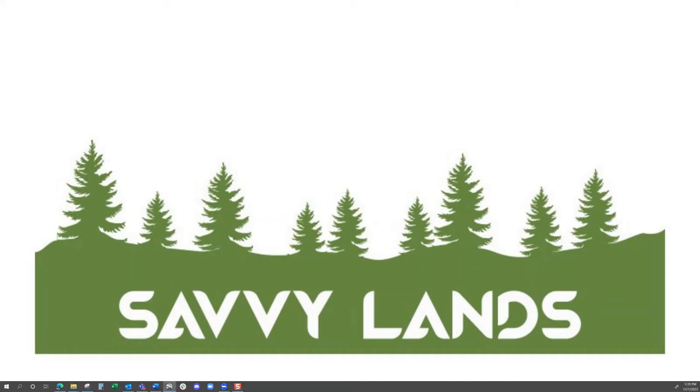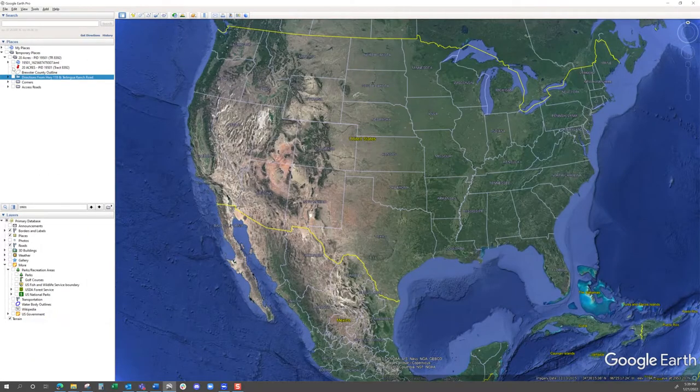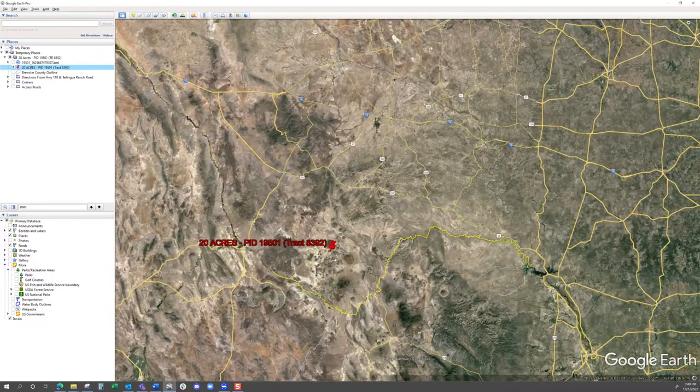I've got another property in Brewster County, Texas. It's 20 acres and sits just on the south side of Nine Point Mesa. I'll flash the pin here and show you where it is. 20 acre property, property ID 19501, Terlingua Ranch Tract number 8392. So zoom you into the property here in West Texas.